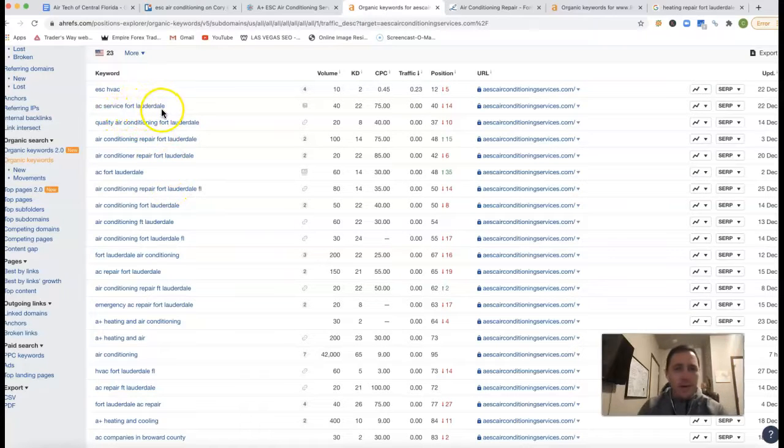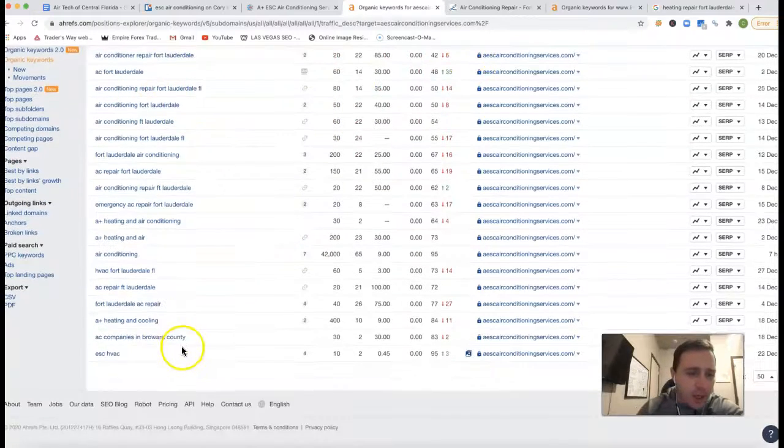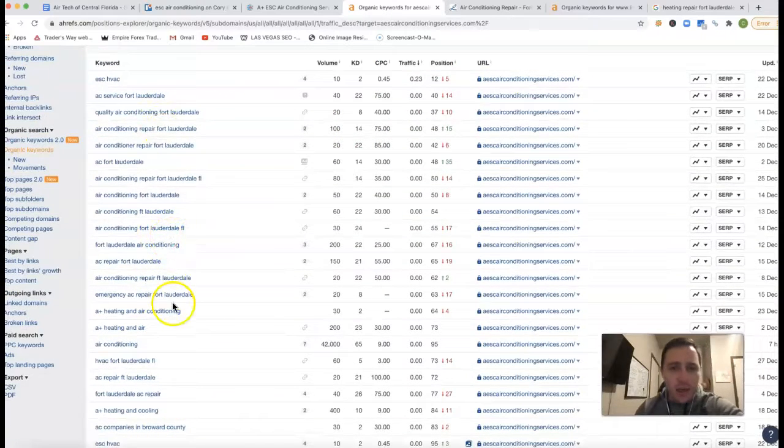AC service Fort Lauderdale, 40 clicks. Quality air conditioning Fort Lauderdale, 20 clicks. You've got a lot of keywords that are good to be ranked for, but the only problem is that you're in the 40th, 30th, 60th position, so you're not getting any traffic from these because you're not ranking for them.